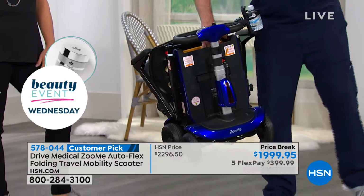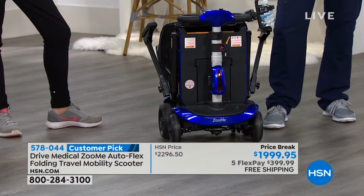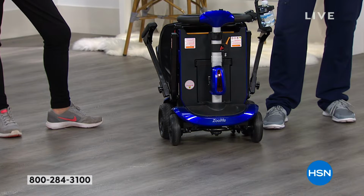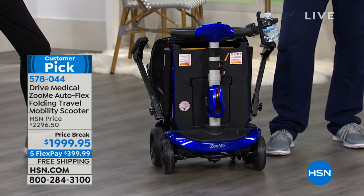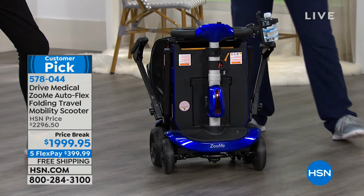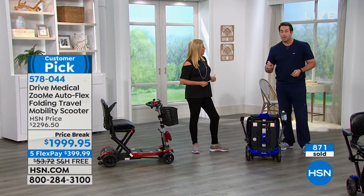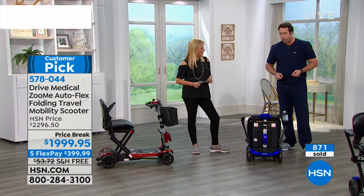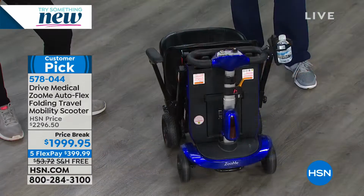Wow. You're simply going to plug this into your standard home wall outlet. It comes with the adapter, and you just charge it overnight when you first get it home. That's going to allow you to have a full charge, which means it's going to carry you up to 12 miles on a single charge with that lithium-ion battery. Up to 4 miles per hour as you're traveling.